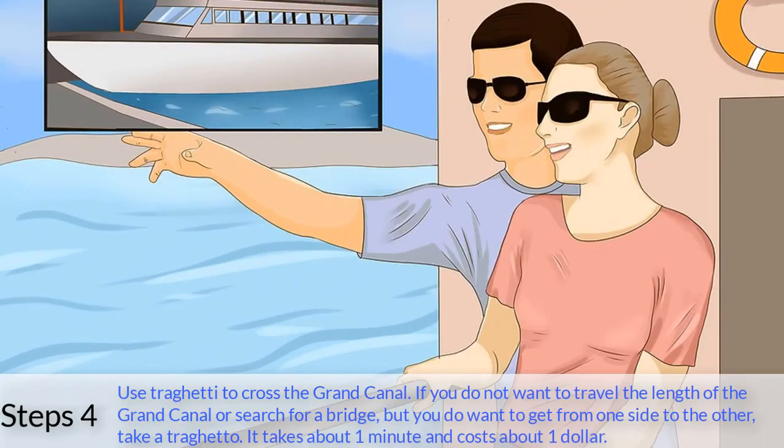Step 4. Use traghetti to cross the Grand Canal. If you do not want to travel the length of the Grand Canal or search for a bridge but you do want to get from one side to the other, take a traghetto. It takes about 1 minute and costs about $1.